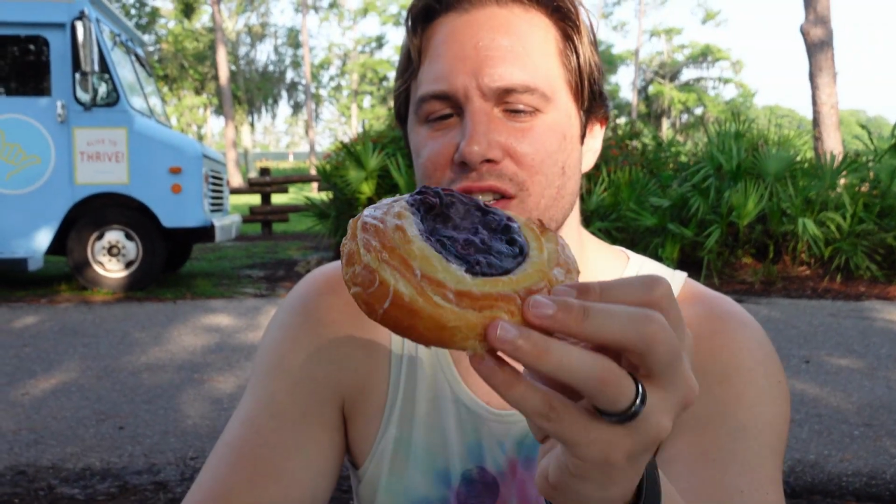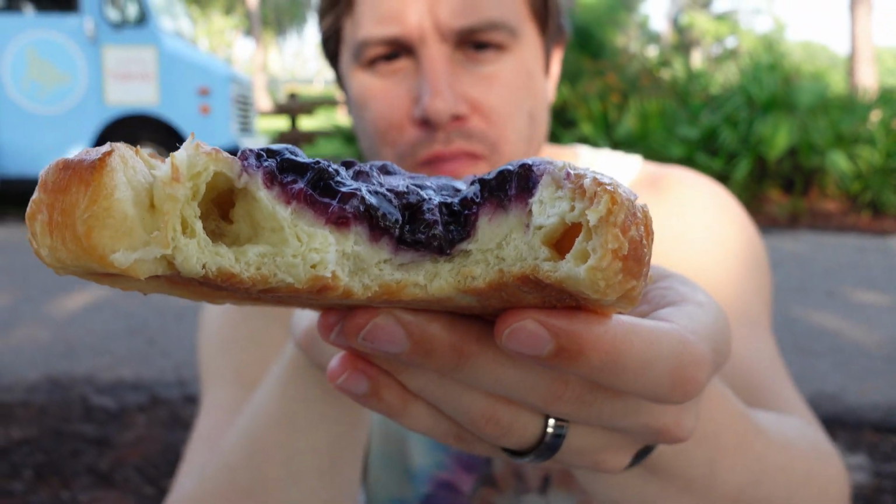I'm good. Yeah, so this is their Danish of the Day. It's a blueberry Danish. And we're waiting for Go Juice to open to get the coffee. It opens in like 5 minutes. So much filling. Gooey Danish. Mmm. Wow. You want to make this better, Sam? Coffee? Yeah. Hopefully that place opens soon.